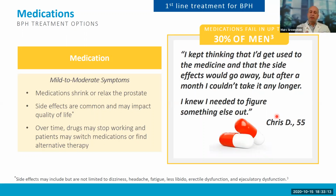And then there's finasteride and dutasteride. Those are medications that shrink the prostate, and in some studies, they'll shrink the prostate by 30%. Ideal in a patient who has a 50-gram or 50 cubic centimeter prostate. Not ideal when I have a guy that brings me a 130-gram or 130 cubic centimeter prostate, because 30% of 50 is very different than 30% of 130 cubic centimeters.